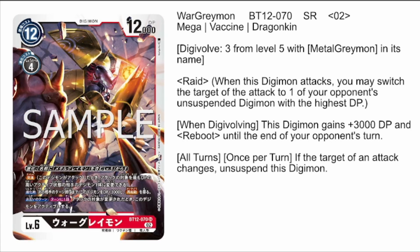And then the last Digimon in this evolution line is going to be War Greymon. It has the Raid ability, again allowing us to redirect his attack, a when digivolving ability where this Digimon gains 3000 DP and reboot, and an all turns ability where once per turn, if the attack of Digimon changed targets, then we get to unsuspend this Digimon for some good multi-attacking action. So this in combination with piercing means that we could attack into the opponent's strongest Digimon, delete it and deal damage, and unsuspend this Digimon to be able to attack again.